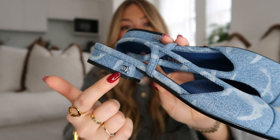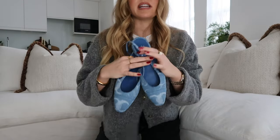They feel super comfortable. I'm just obsessed with the denim and I love the Chanel wash in the denim fabric. They also have a tiny Chanel logo on the heel there, which I just think is the little details like that. I'm really excited to get some wear out of this. I even think it looks amazing with grey. I'm just wearing an all grey look today with some dark wash denim jeans, and I think that would look really nice together. So although they're more of a summery spring shoe, I feel like you can slowly transition them into the new season. So I really love those.